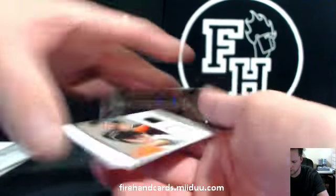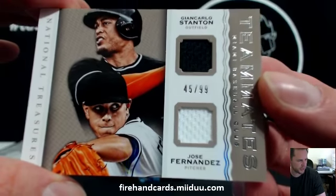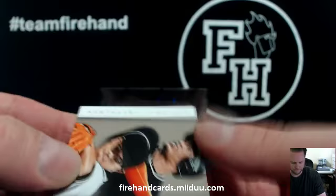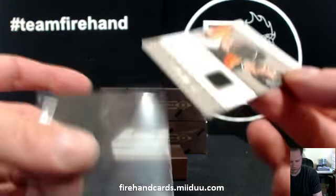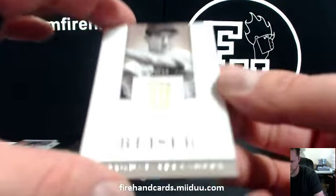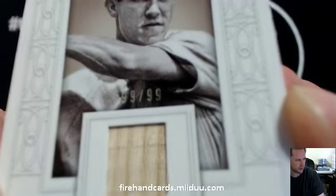All right, double jersey for the Marlins. Giancarlo Stanton and Jose Fernandez, 45 of 99. Coach FX and the Marlins. For the Dodgers, we got Harold Reiser. 99 of 99, last one made. Brooklyn Dodgers.